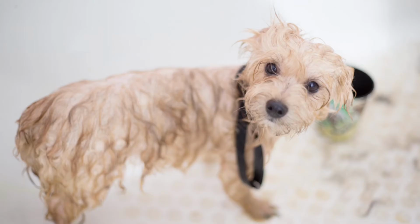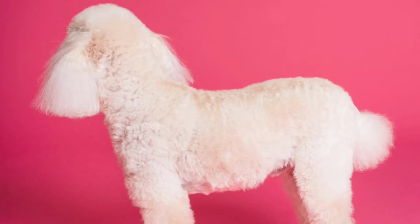If your dog has matting all over their body and they have severe matting, then the best choice is to go see a groomer and get them to handle it.